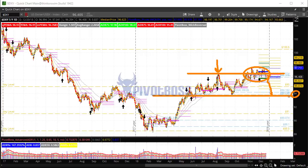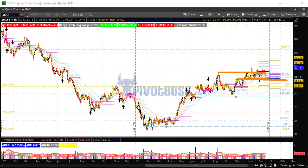That could take you between 93.60 and 94. And again, that would likely open up some upside for the equities. So this is something to watch here. Again, if we fail to hold, say the 96s, it opens up some downside into the 93.60 to 94 zone, in which case perhaps we bounce back up and stay inside this range. So this is going to be something to watch here.